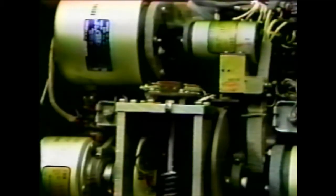Now we can see here spinning away this big wheel with its pickup magnet coil. That's right here. This one's generating 10 kilohertz. And then we can see the two 30 hertz generators, this one and this one.